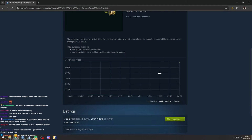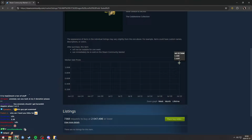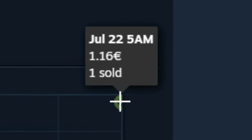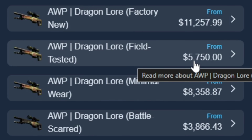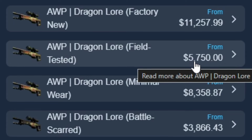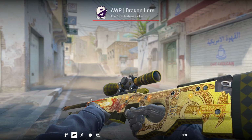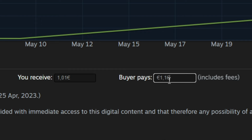Well, it happened, because look, on the 22nd of July, 2024, which is just like a week ago, a Dragon Lore Field Tested sold on the Steam Community Market for 1.16 euro. For those of you that don't know, a Dragon Lore Field Tested is worth $6,000. And that's real money. That's not Steam Market money, that's real money. And how much did the guy who sold it get? Well, he sold it for 1.16, right? And if you go here and try to sell something, you see the buyer pays 1.16. He got 1.01 euro after Steam fees.